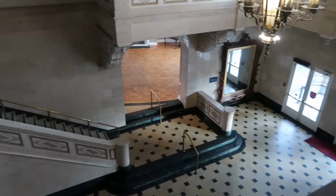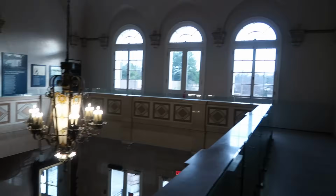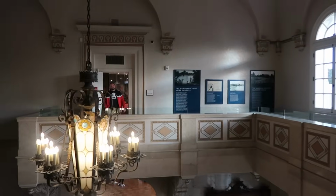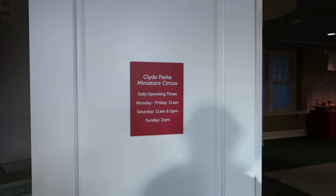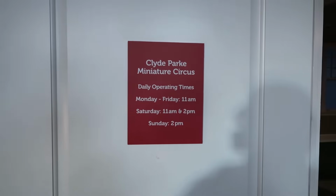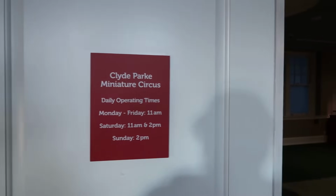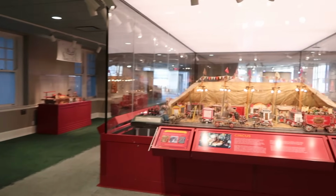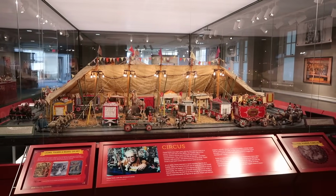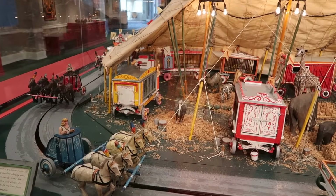All right, so we've ascended the stairs up here to the second story of the Pink Palace. And it looks like there is an exhibit over here that looks pretty interesting. This is Clyde Parke's miniature circus, and apparently it only operates once or twice a day. It is Saturday, so we have missed the operation of the circus. Apparently once a day the circus will spring to life. Unfortunately, we're not going to be able to see that today, but we can still appreciate the miniature circus here.